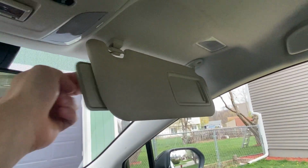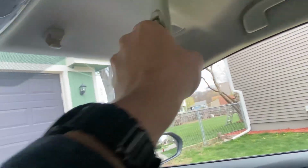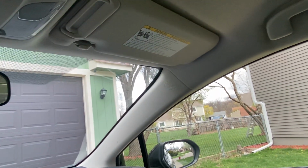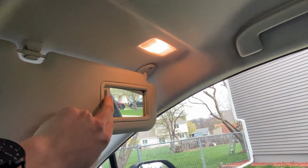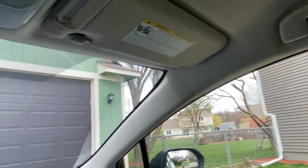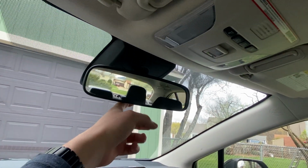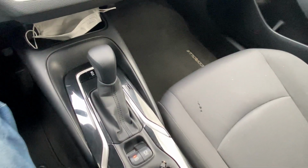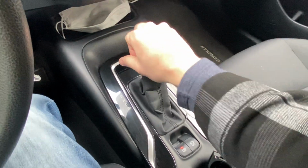It's like you have a little sun blocker as well right there. And they don't come out, but you have the sun blocker. So you also have a passenger lighted vanity mirror. That's cool. Of course, manual dimmer right there. Looks to be like we have a CVT trans right here.